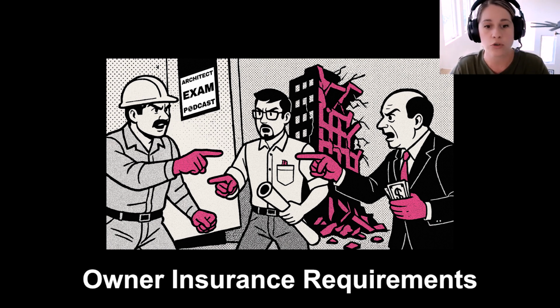For larger projects, you might see owner-controlled insurance programs. This is where the owner purchases coverage for everyone involved on the project. And this can usually streamline things, especially when claims arise, because everything is under this umbrella understanding of who covers what. I've noticed this concept trips up a lot of candidates in our CDT 101 course, probably because insurance plays a role in every phase of the project, from pre-design all the way through to construction and even beyond. So understanding this is crucial. Definitely do a lot of reading on this.